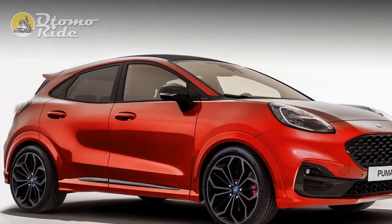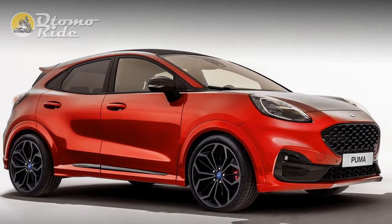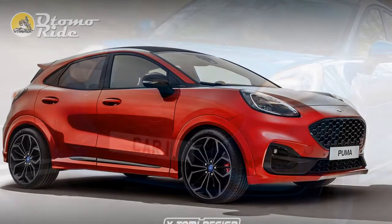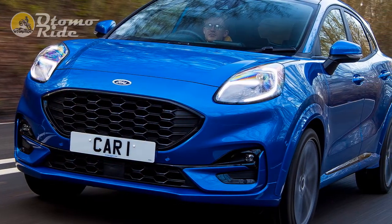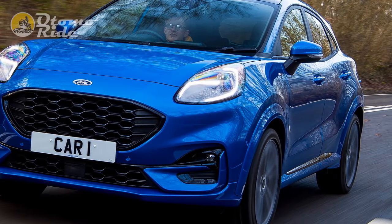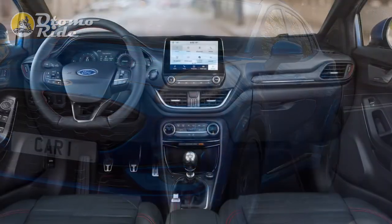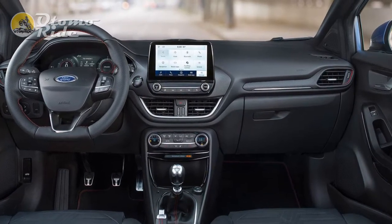With its extra ride height, there is more suspension than in the low-riding Fiesta, although the Puma's rear torsion beam is said to be stiffer and there are firmer suspension bushes and new top mounts. A common crossover bugbear is overly firm suspension, a result of trying to contain a taller body while cornering. So it will be interesting to see how the Puma fares in this respect as it strives for class-topping dynamics.